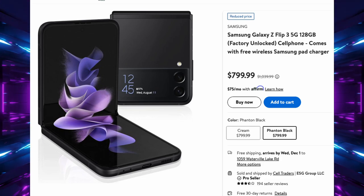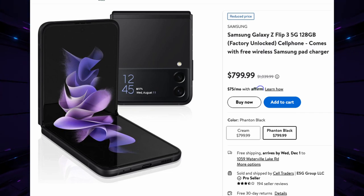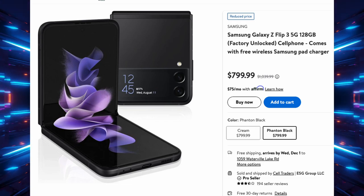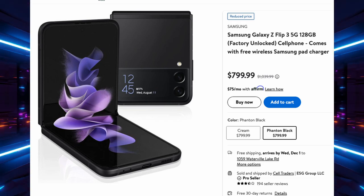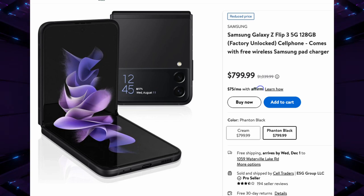This is probably the lowest price or one of the lowest prices I've seen, $799 for the Z Flip 3. Now, both of these deals are with a third party seller on the Walmart website. Just be forewarned or just know about that. And the other thing to know is that the prices are low.